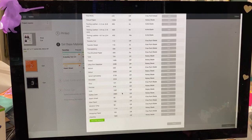Okay, so this is advanced stuff. It is definitely advanced stuff. But if you get to a place where you're trying to cut something that you just can't seem to get a good cut for, remember this part.